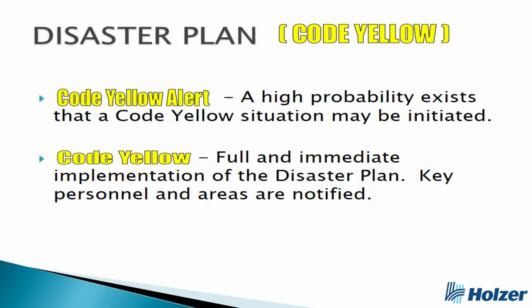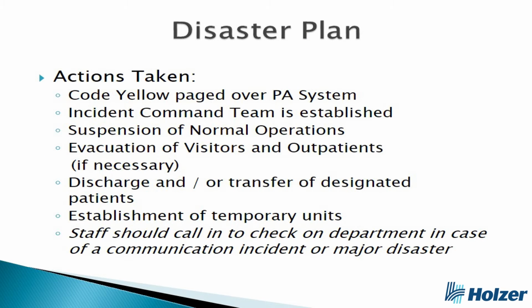On our disaster plan, or code yellow, we have 2 different phases of that. Code yellow alert means we know something's out there but don't know a whole lot about it, and then we go to a code yellow if we're actually going to get patients or something that's going to affect our operations. We could ask you to help with some of those situations, but allow the nursing staff to give you direction on what they need you to do. We could ask you just to leave. That might be a possibility.